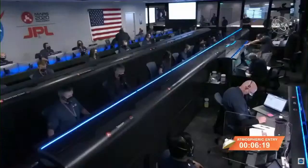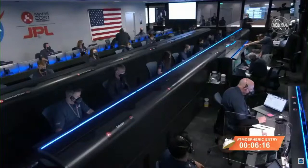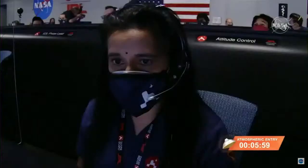As soon as we get to the top of the atmosphere, which is the entry point, it won't be very long before the atmosphere will start getting thicker and thicker. It's going very quickly at a fairly steep angle of 15 degrees into the atmosphere, and it starts to slow down. We're about 5.5 minutes from entry interface. We're still receiving heartbeat tones. We expect to continue receiving heartbeat tones until about 5 minutes after entry. At that time, Perseverance will be no longer in view of our antennas here on Earth.